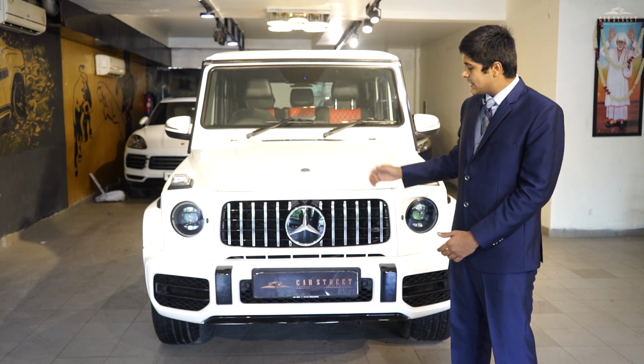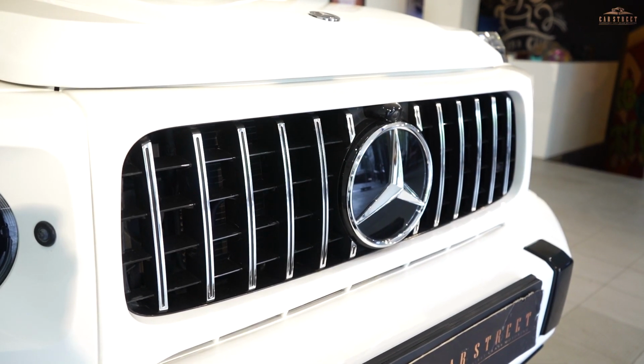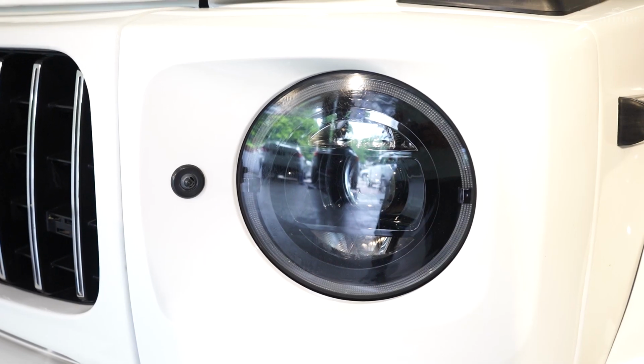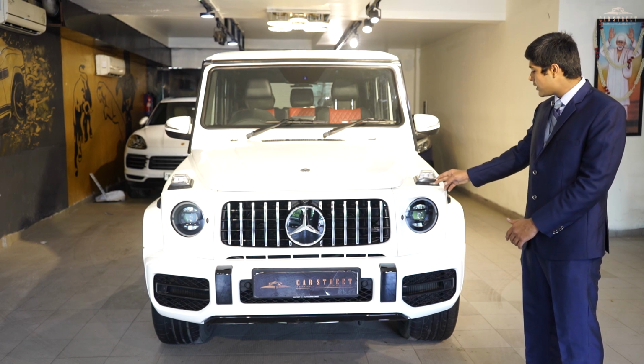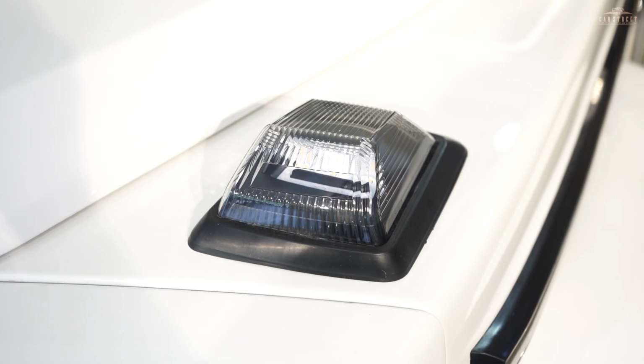इस गाड़ी में आप देख सकते हैं, this is front grille, as I told you, has very nice chrome garnishing on it and is updated with the latest edition Mercedes G63. These are the projector headlamps that offer us great visibility and they have daytime running lights around them in a ring formation. On the top of the bonnet, as you can see, we see the turning indicators, which are also in a scratchless, shiny and perfectly functional condition.